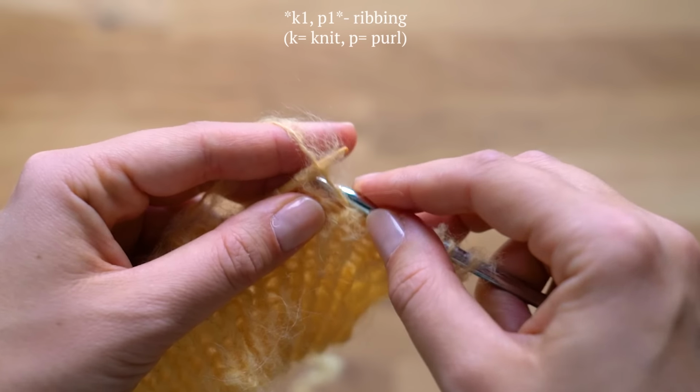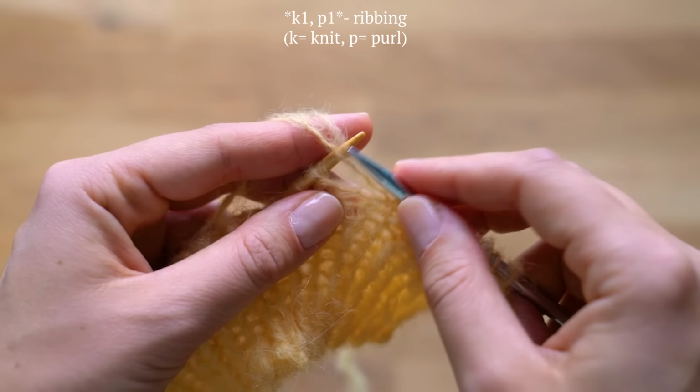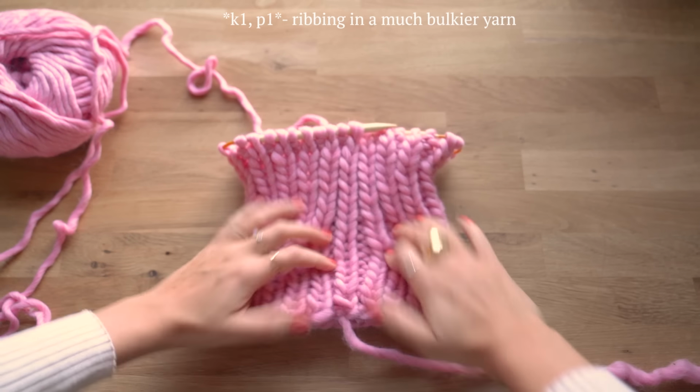Now, if you're following a pattern, for example, and you're making a rib knit, that would be that you knit one and purl one, knit one and purl one, and then on the other side, for every knit stitch you purl, and for every purl stitch you knit. So really the basic and very simple stitches. And if something suddenly doesn't look like it's supposed to look according to the pattern and there are some mistakes, it makes it so much easier to fix it and understand what's going on if you know the difference between the knit stitch and the purl stitch.